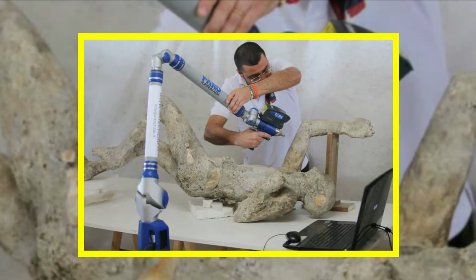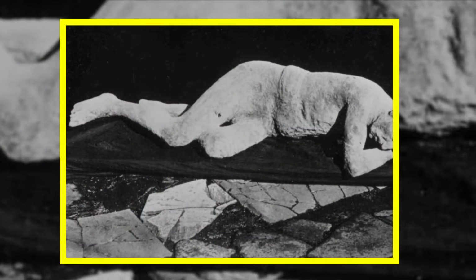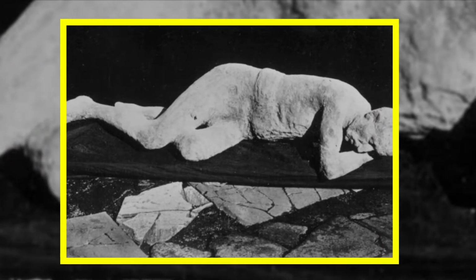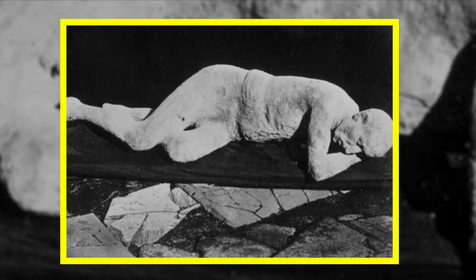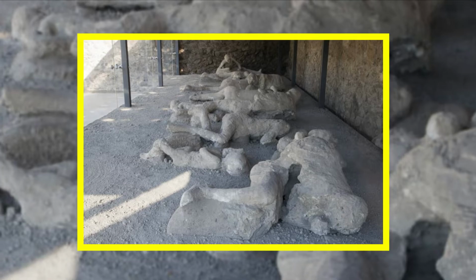Scientists continue to analyze the Pompeii bodies for clues to how ancient Romans lived their lives. Many victims of Vesuvius were found lying face down. Inside the Garden of the Fugitives.